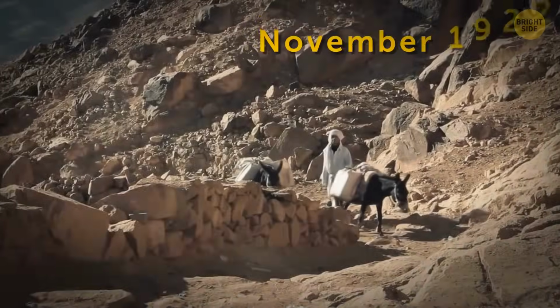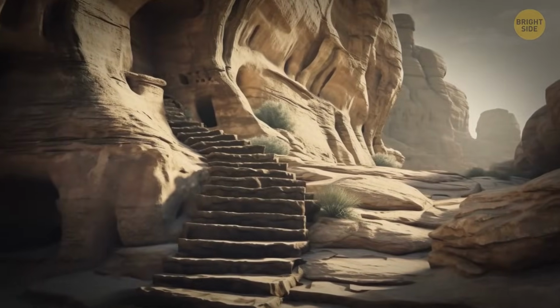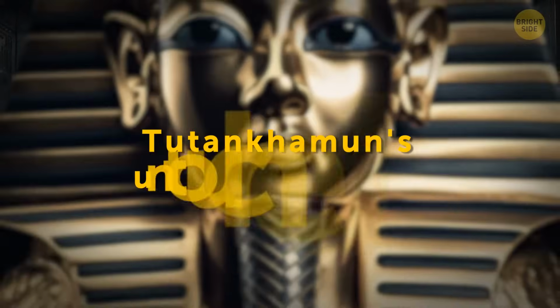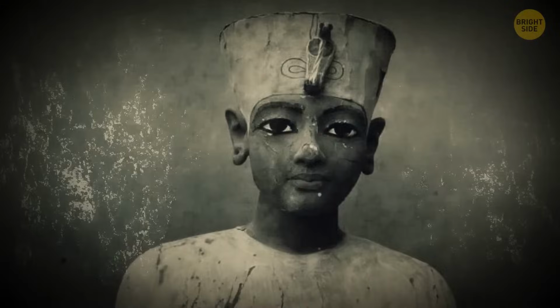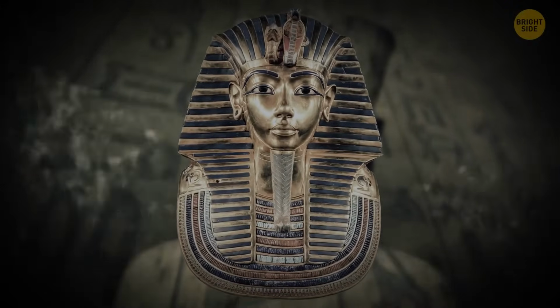In November 1922, a boy walked through the desert mountains of Egypt and discovered some ancient steps carved into the rock. Subsequently, this find became one of the world's largest and most significant archaeological discoveries. This step was part of Tutankhamun's untouched tomb. Archaeologists found about 5,000 ancient objects, including jewelry, fabrics, painted vases, and funeral masks. You've probably seen one of them. It has become one of the most recognizable attributes of ancient Egypt.